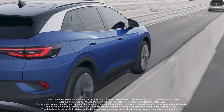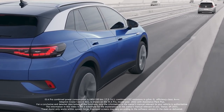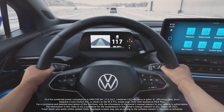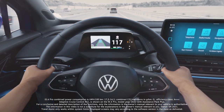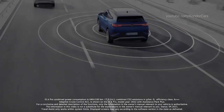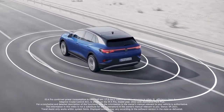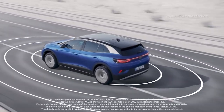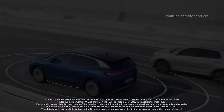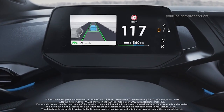If the lane is delimited by only one marker and a crash barrier or safety curb, Travel Assist can remain active. The capacitive steering wheel will detect whether the driver still has their hands on the wheel and is in control of the vehicle. Two radars at the back, as well as ultrasound, ensure that Travel Assist can keep an eye on other vehicles nearby and support you when changing lanes on the motorway. Vehicles detected in the surrounding area are displayed in the ID cockpit.